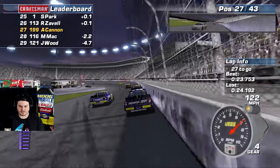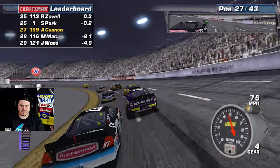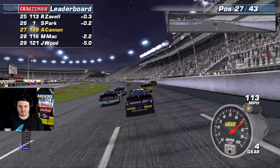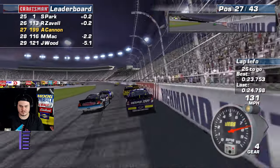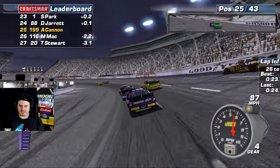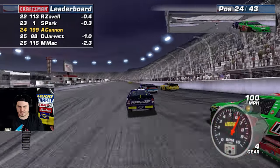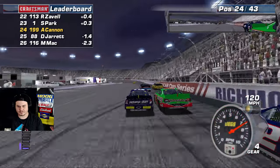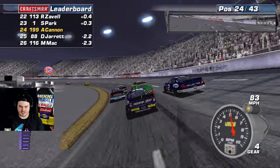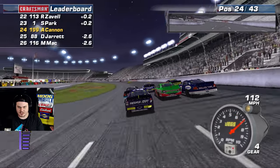Okay, that's the halfway mark. Car low. Oh, I think that's a blown tire for our buddy Dale Jarrett there. Car high. I'm interested to see when these guys have to pit, because I would think it's coming up pretty soon.